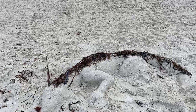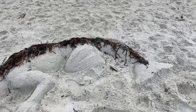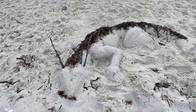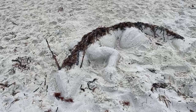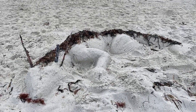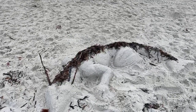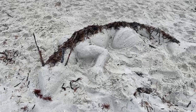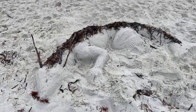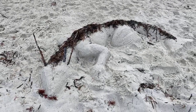I don't know what this is. Kind of looks like an alligator, but it's got a weird looking tail. I don't know what kind of creature that is supposed to be. Interesting looking. Definitely interesting looking. An iguana, I don't know what it's supposed to be with that triangular tail. It's got a pointy head and a triangular tail down there.